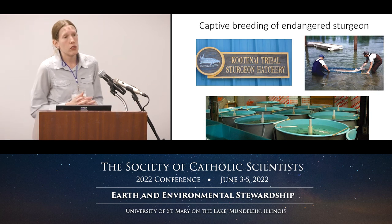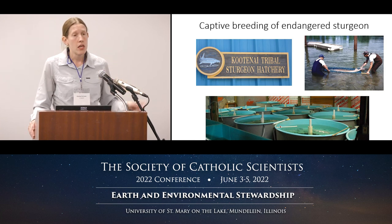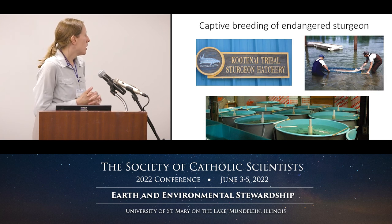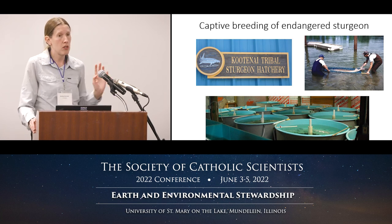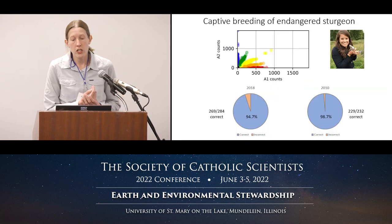And my role is to isolate DNA from all of the parents that they use and genotype them, or take a DNA fingerprint, basically, so that we can keep track of how much genetic diversity they're conserving in their population. And also it can be used later for parentage analysis, which is something that one of my PhD students is working on.